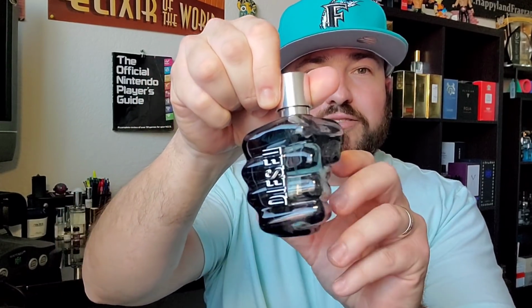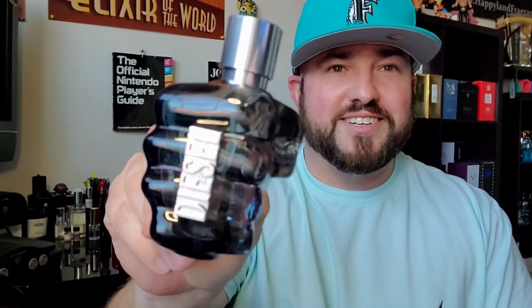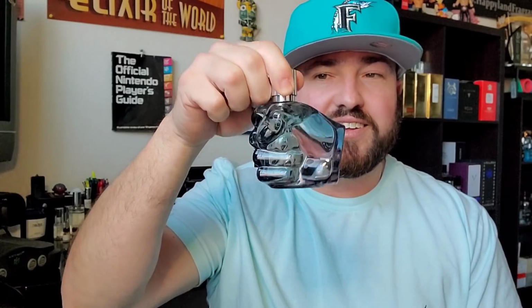So we might as well start with the original. This is a tester box. That's why it is white like this. All three of the ones I got are 75 mLs. I paid under 30, all of them. I might have paid like 31 or 32 for Tattoo. But this iconic fist with the knuckle ring that says Diesel, this is so cheesy, it's great. You know, it's actually got a decent heft to it. It's actually very well designed. The cap clicks into place.